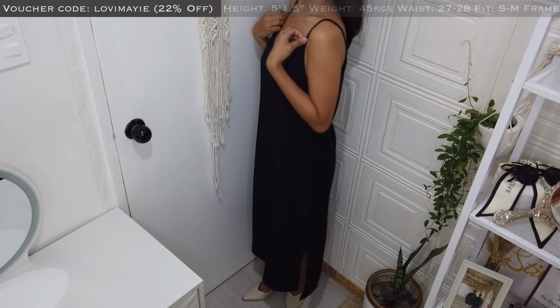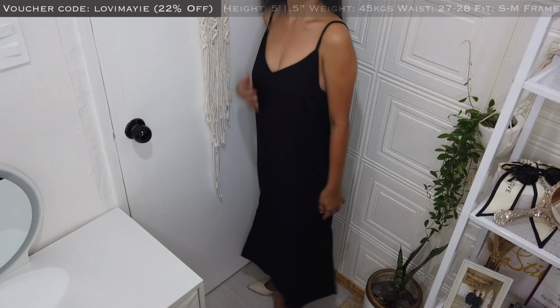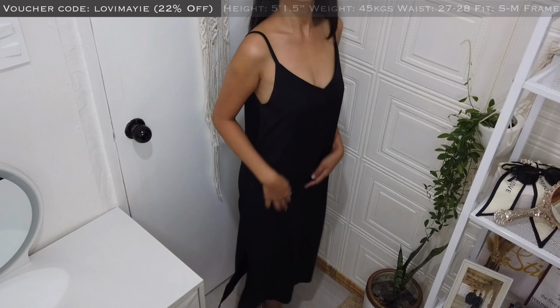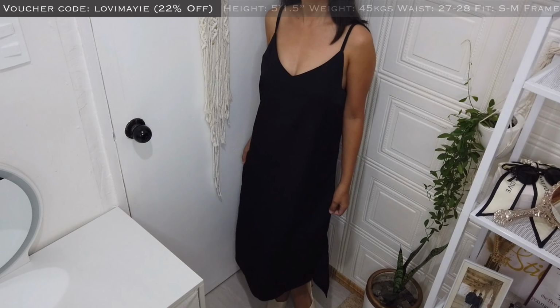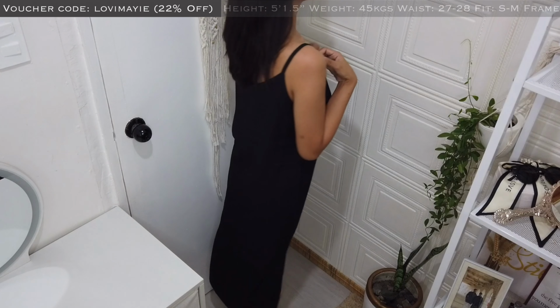The fabric is really, really good. I really like this kind of fabric. Many times that I mentioned that from my previous haul. So when you buy it, this is the fabric that I really want for my clothes. Kahit hindi siya masyado nakaka-absorb ng pawis, hindi naman siya yung type ng tela na sobra kang pagpapawisan.